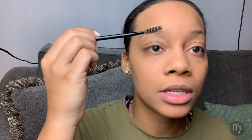Okay, so with this situation, it's really super simple. First of all, I like to start out by taking my brow brush and just brushing all my brows upward, getting them in line and ready to be laid and slayed. Okay, now I'm just gonna get this product up, take off the tip, and you're literally just gonna do eyebrow strokes following your brow hairs.